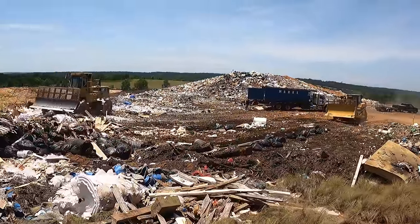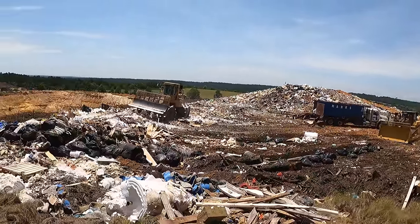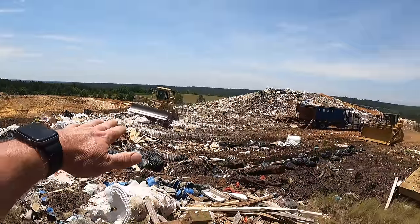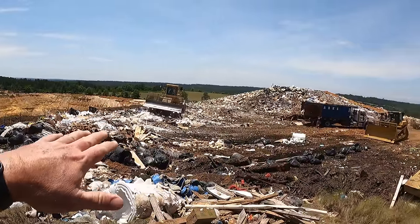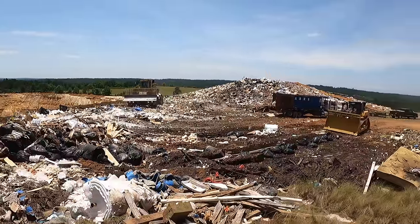The guys are working it just like they're supposed to. Dozer bringing it right over to the compactor, and then he can just stay in one little area and he can just compact, because airspace is the name of the game when you're landfilling.